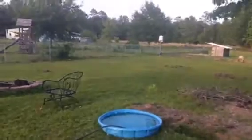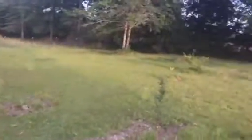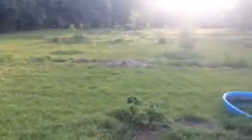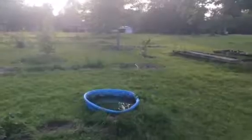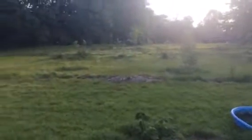So just a quick tour. You know, we're getting into summer here. We're gonna have to keep up with the water on all of the plants, and as you can see, I haven't mowed. I'm just letting the ducks get in here. As the geese get bigger, they'll be over here and they'll be eating the grass, all that good stuff.